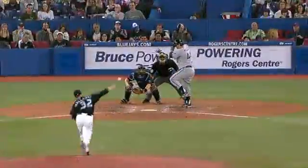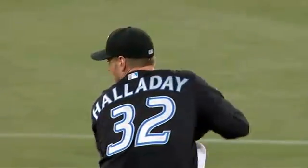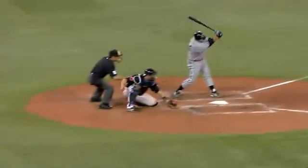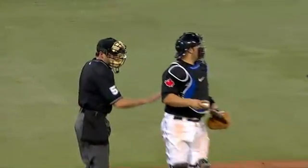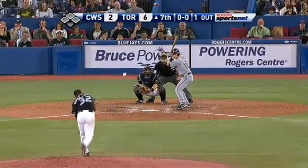And a free slice of pizza for everybody in the building. Well, Corky Miller's got the hat trick today, punching out 3 times. All 3 breaking balls, too. Back comes Lillibridge.